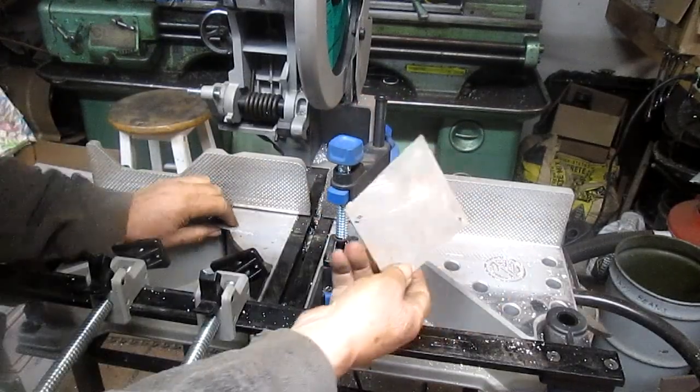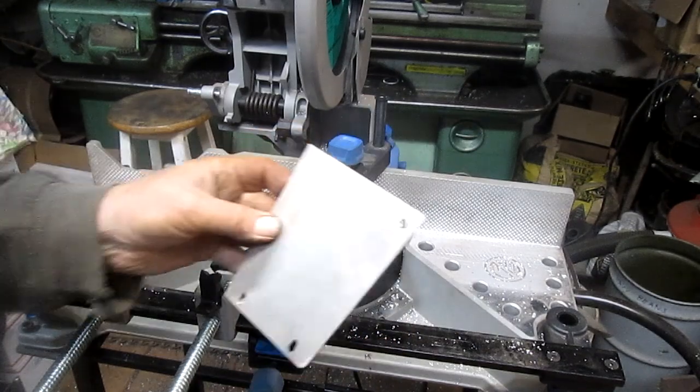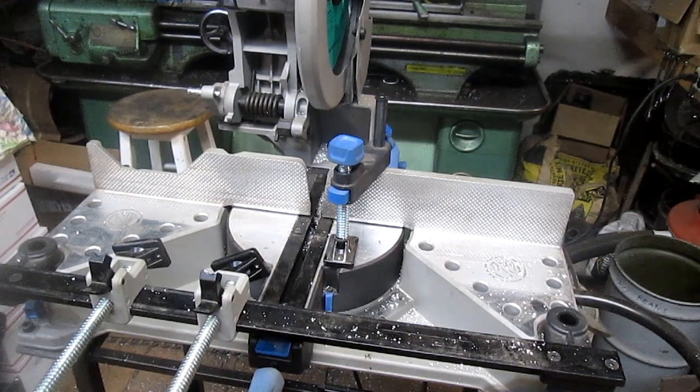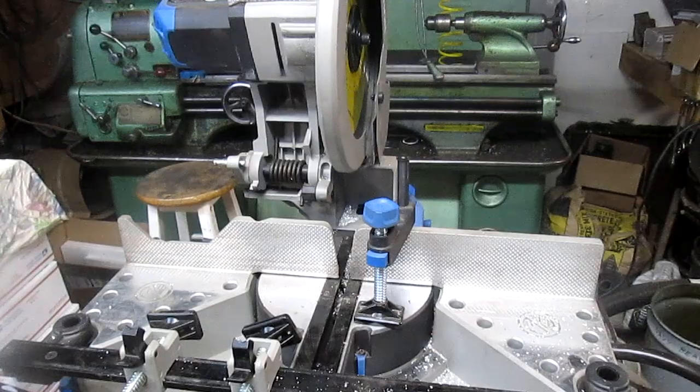All right. Let's really get some thin metal in there and see what happens. I'm not sure I have any. Okay, well that's about as thin as I've got. We'll be back.